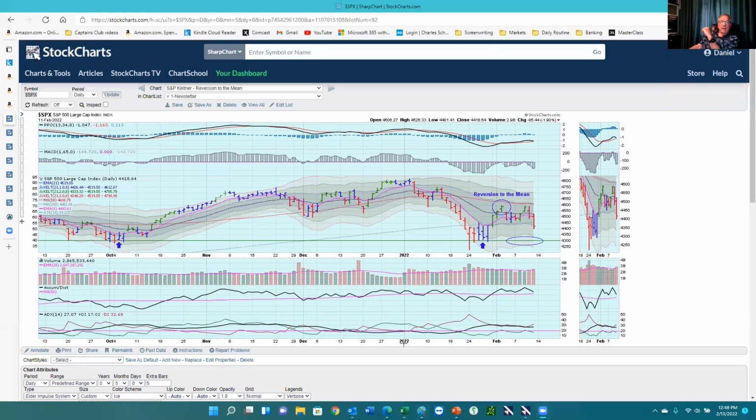I talked about this before, the reversion to the mean. You can see it right here. We had a big sell-off starting in the beginning of January. The market hit a high at about 4,800. This is the S&P. And then it sold off and went all the way down here to 4,300. Then it bounced and started back up again. And a lot of people thought, oh, that's it, we're done.